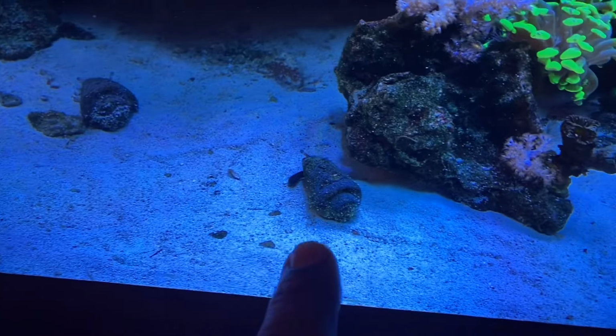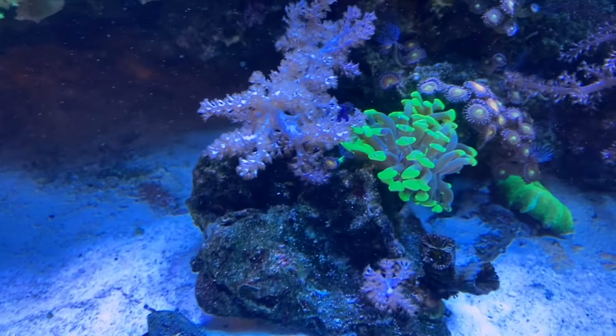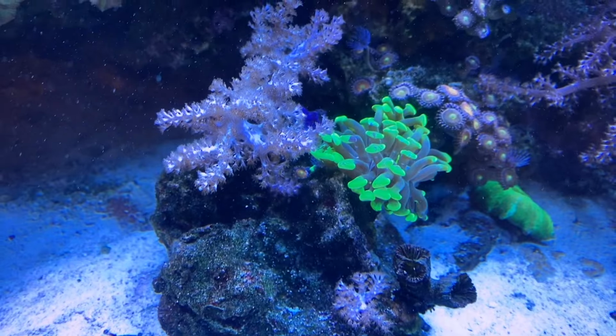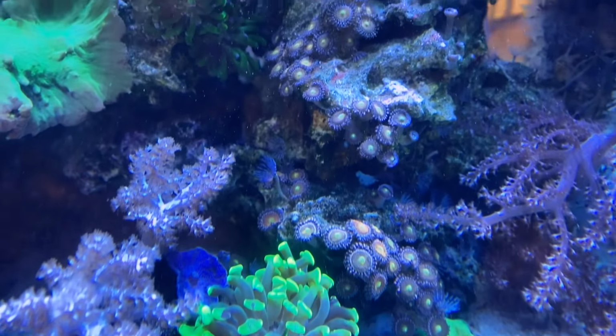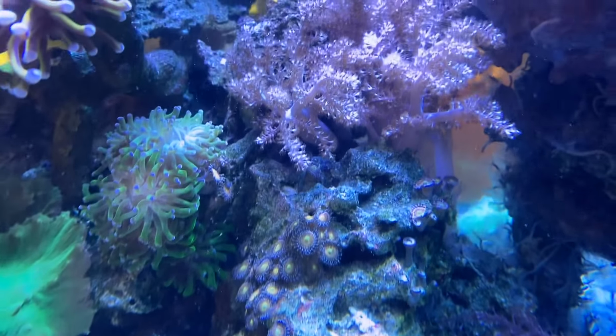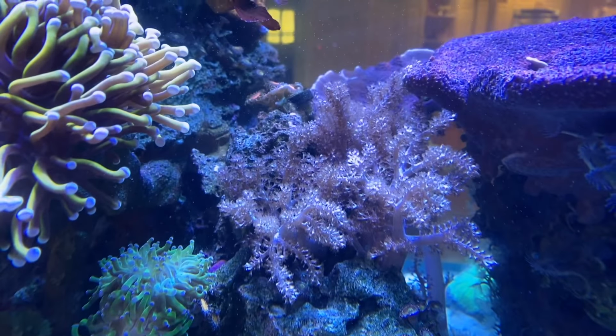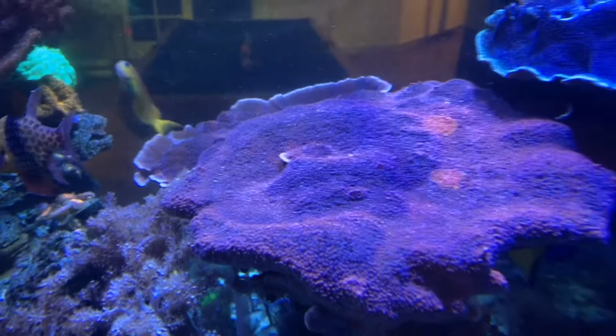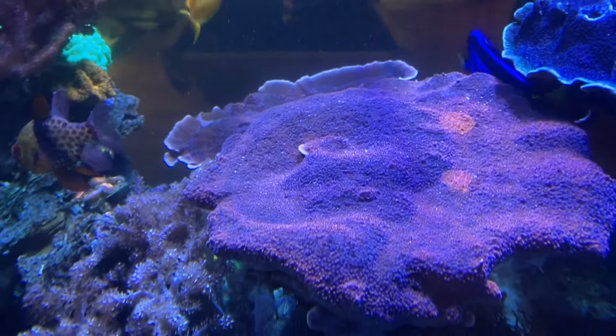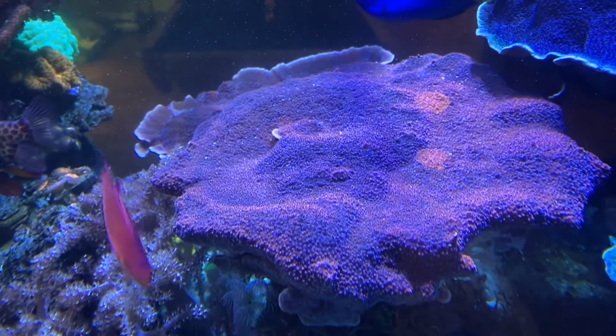I'm really proud of how clean the sand is. It's bright white. The hammer coral looks great, but we're gonna have to move that Kenya tree next to it to give it a little bit more room. I don't want that Kenya tree stinging it or causing any problems. There's also some Kenya tree right here in the middle that we're gonna have to frag out of here to have more room for other things to be able to grow in this tank. Let those zoas really take over that rock.